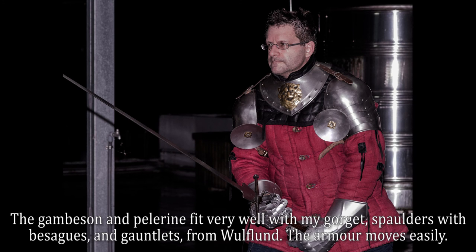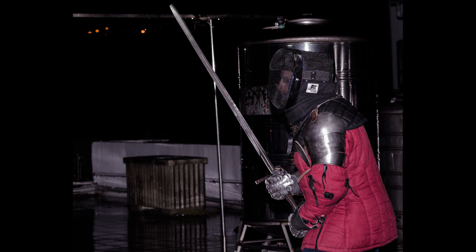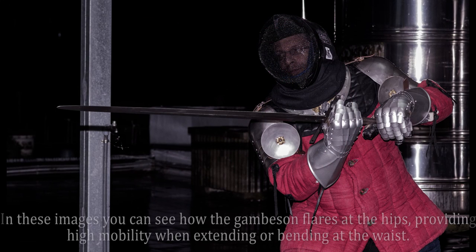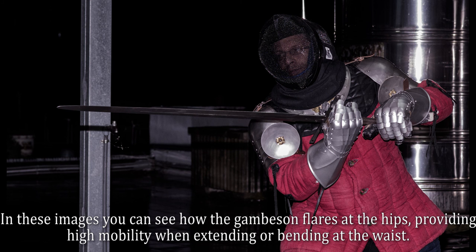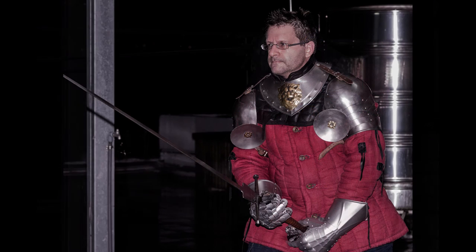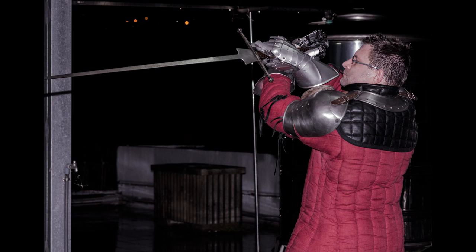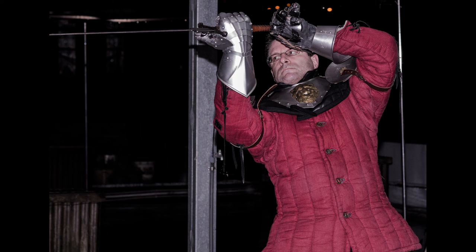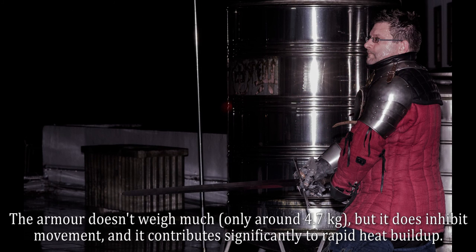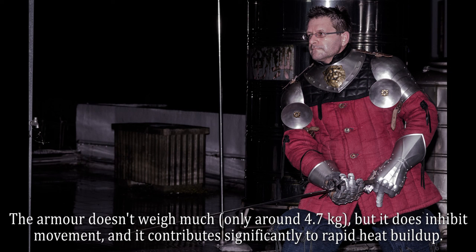The gambeson and pelerine fit very well with my gorget, spalders with bissages, and gauntlets from Wolfland. The armour moves easily. In these images you can see how the gambeson flares at the hips, providing high mobility when extending or bending at the waist. The armour doesn't weigh much, only around 4.7 kilograms, but it does inhibit movement and it contributes significantly to rapid heat buildup.